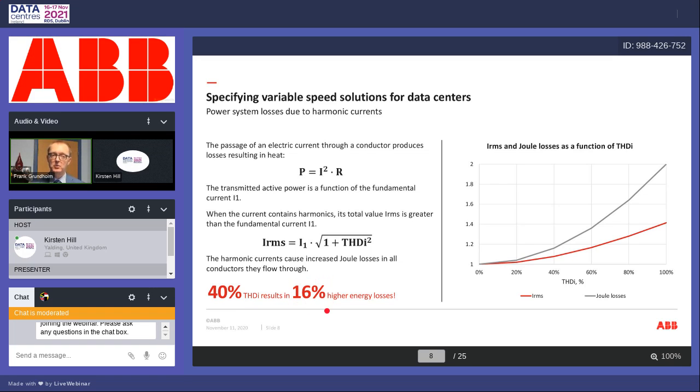So just because we use a rectifier load, we've now increased the heat losses in the cable by 16%, which means we have to overrate the cables by 16% relative to the active current that we have in the system.